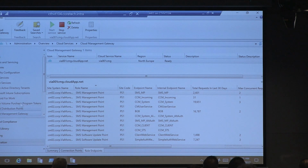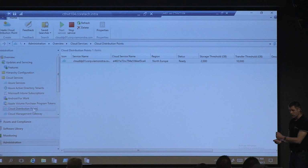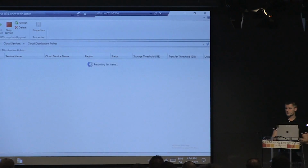Lastly, if you want to do cloud distribution points, if you want to deploy, let's say, Office and some of the other good stuff, then you have to set up a cloud distribution point, because the Cloud Management Gateway will not give you that. The cloud distribution point has been around since 2012 Service Pack 1. Not many of you have really used it because you couldn't use it without a management point, and we didn't have a management point in the cloud before current branch. So those are the two services that I'm utilizing, and they're both Azure services.